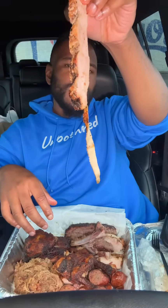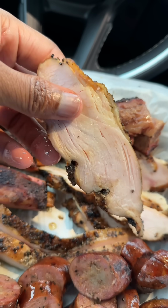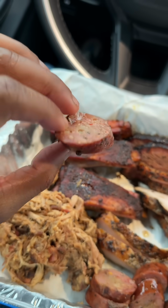We got half a pound of turkey. The turkey's good. If you're looking for the turkey to be juicy and wet like the brisket, it's not, but it is sliced pretty thick and it has a very noticeable peppery taste to it. The turkey's on point. We got original sausage. This sausage, no more, no less.